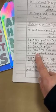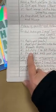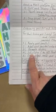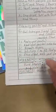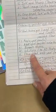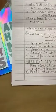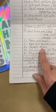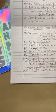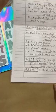Here, she said, once dried, melt your powder with the heat gun. So you let it dry by itself, and at the end, when your pastes are already dry, you're going to heat them to melt the powder. So then you're going to once it's completely dry, that is when you'll start heating it so that you melt your powder, okay?